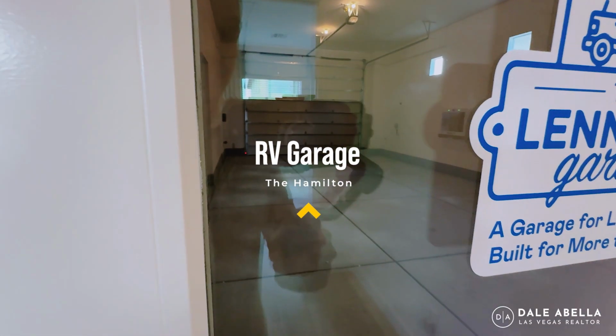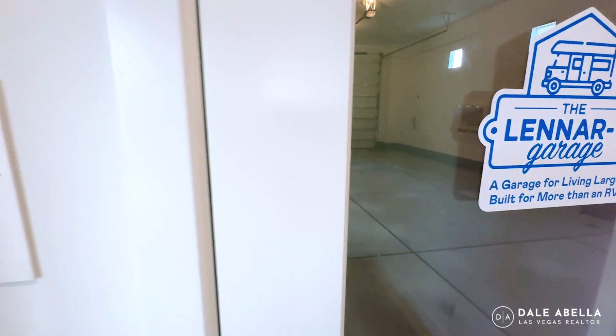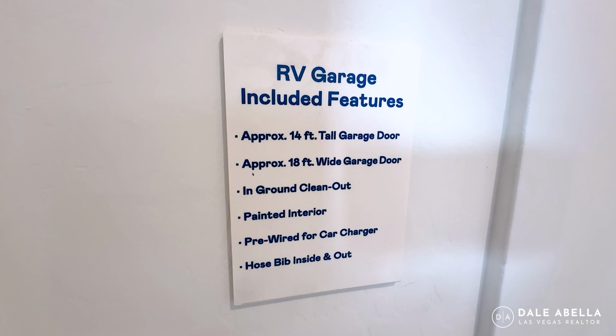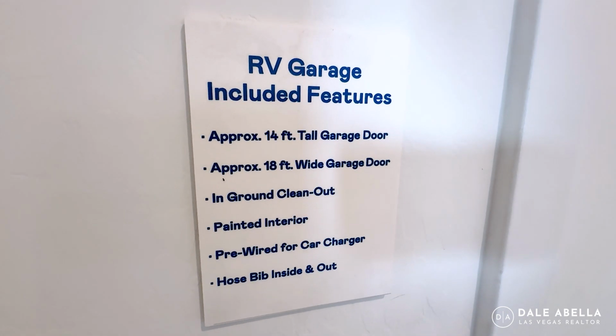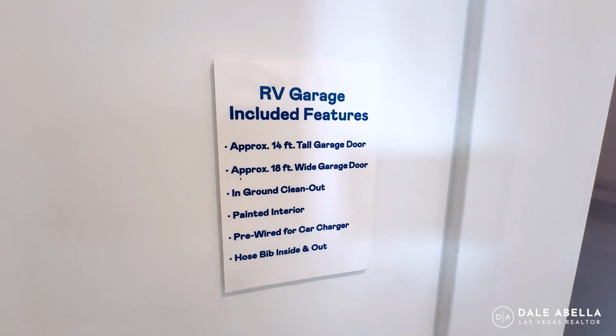So right here, this is the RV garage, but it is locked. Okay, so this is going to be the dimensions. So 14 foot tall, 18 feet wide.